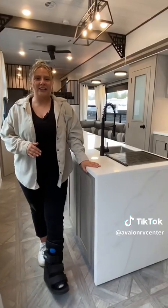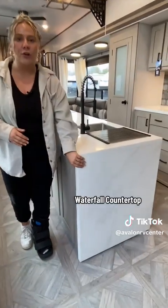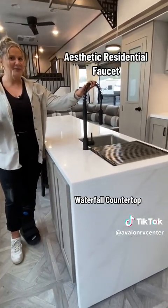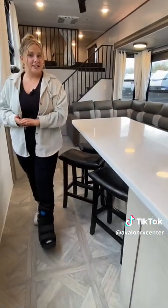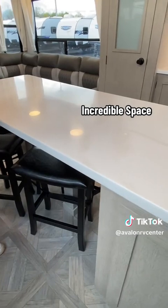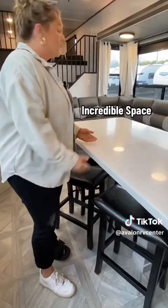Now moving over to the kitchen area, you can see it has this waterfall countertop along with this residential, aesthetically pleasing faucet. Now coming on over to the rest of the countertop, you can see it has amazing space, whether you need to chop up some food for some dinner, or even just a fun night with your friends.